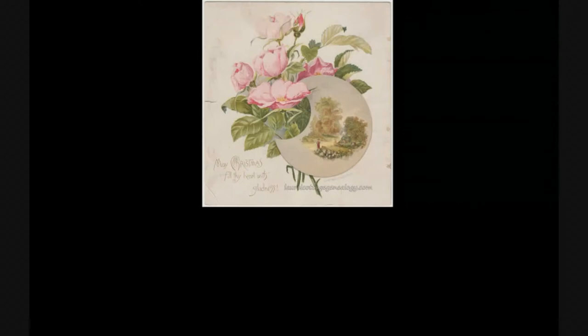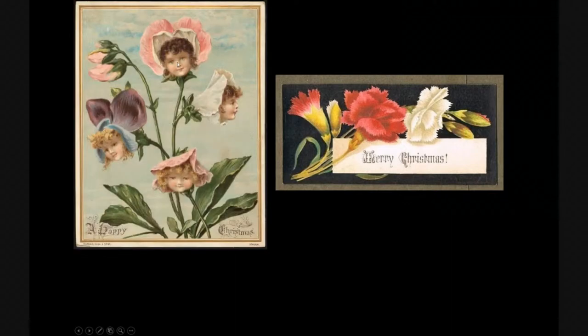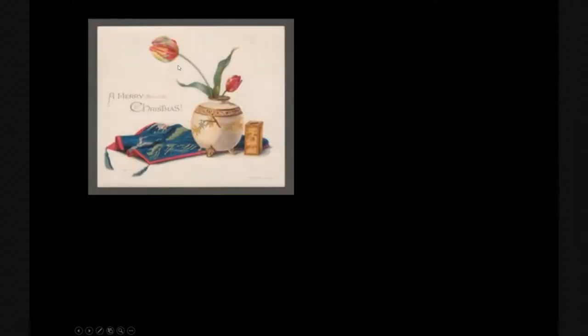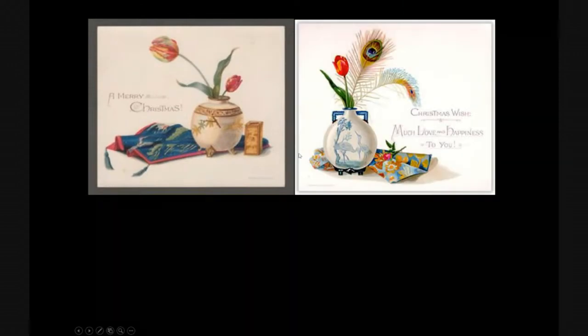Seems odd now, but here are roses on this Christmas card. We have roses here. Merry Christmas. We have carnations, dianthus. We have sweet peas with children's faces in them. We have tulips. Merry Christmas with tulips. But they look kind of peculiar, and you don't see a poinsettia in any of these.